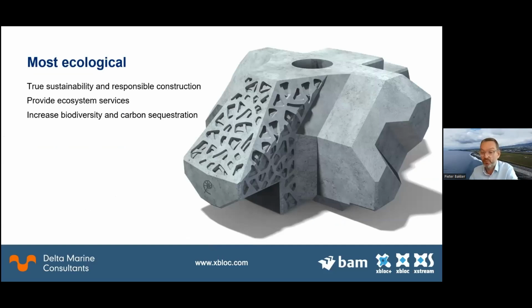Then we try to make our blocks as ecological as possible. So what we try to do is to do the mitigating measures in the structure rather than somewhere else make a reef to compensate for the negative impact of a project. So we try to not use new raw materials somewhere else, but to do the mitigating measures in the project.